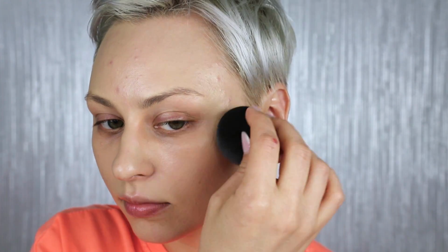Probably gonna use too much because I need to mix them. I'm gonna put like a tiny bit of two, whatever. But it says it's supposed to be full coverage. It does feel very liquidy when I mix it. I can definitely smell the sunscreen. The undertone is definitely way more neutral than L'Oreal, and it almost looks more dewy.